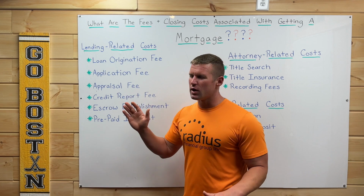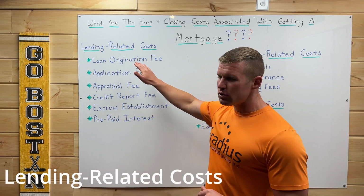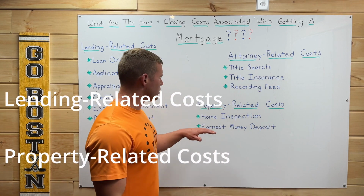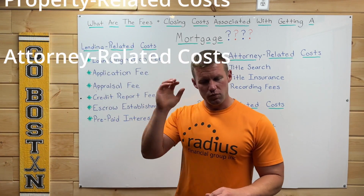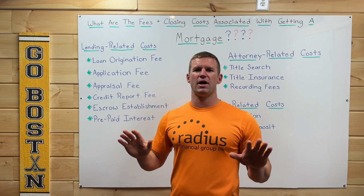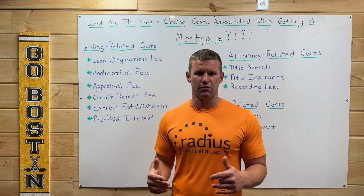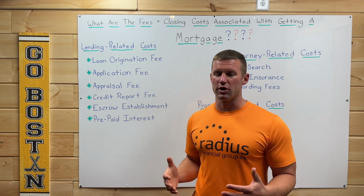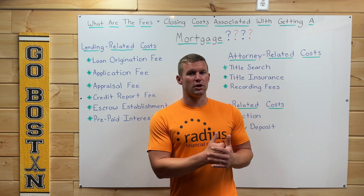So essentially, what it did was break it up into 3 different sections, right? You've got your lending related costs, you've got your property related costs, and then you've got your attorney related costs. Now, this is just skimming the surface on the closing costs and fees associated with getting a mortgage, but these are the big ticket items. So let's jump right into it.